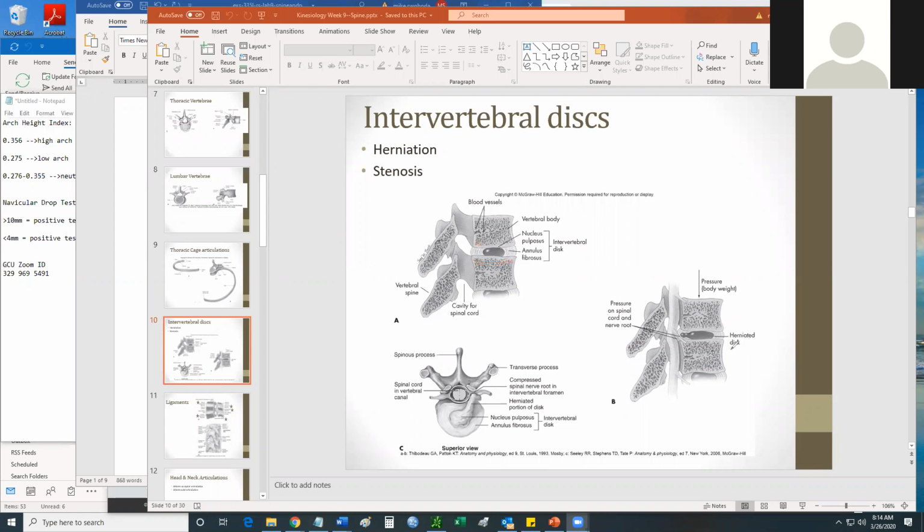If you get a disc herniation, what happens is that this nucleus leaks out, and it can go either anteriorly or posteriorly. If you were to have a lateral herniation, you really wouldn't know, mostly because it's not impacting anything. The only time you're going to know that there's a herniation is if it's anterior or posterior. That's because a posterior herniation is going to put pressure on the spinal cord. An anterior herniation is going to cause bone on bone for your posterior vertebrae. So you're going to have pain with that.